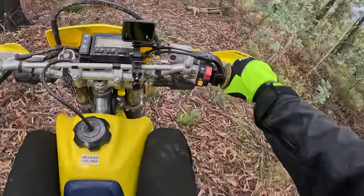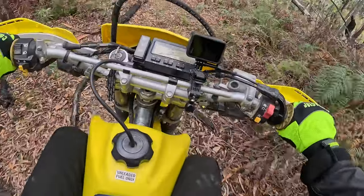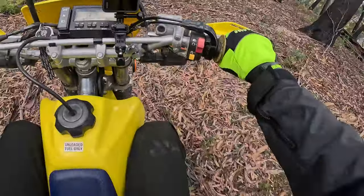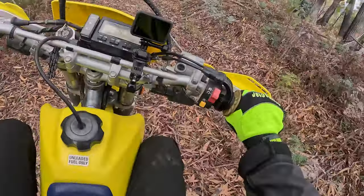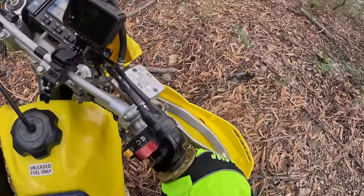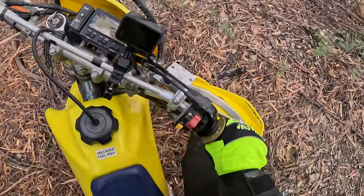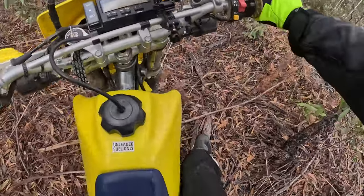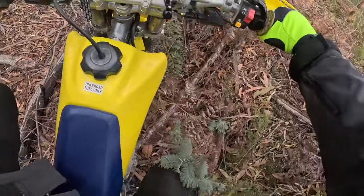This is no longer a track. This is what eventually happened to all those roads that we were on today, and they won't want anyone going up to the bush. Understandably, I can see why the government don't want people going up in the bush, because they dump all their rubbish and stuff.